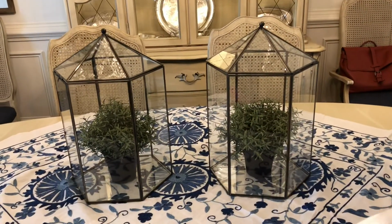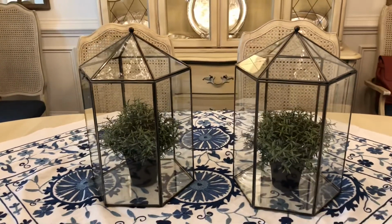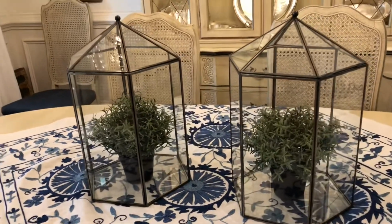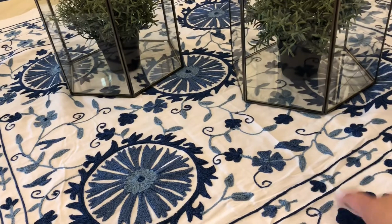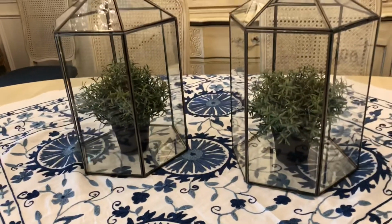Okay, so here are the terrariums. These in the store were $89, but 60% off. Great deal. Beautiful, beautiful pieces. And then I showed you guys this table. I haven't ironed it yet. That's why I was like, okay, this is a little sneak peek of the dining room.